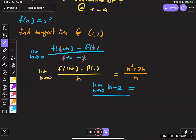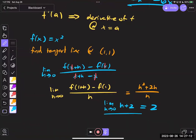What is this? You should know this. Come on, you very much know this. So then would it just be 2? Yes. So your slope at this point would be 2 because the derivative was equal to 2. That's exactly it.